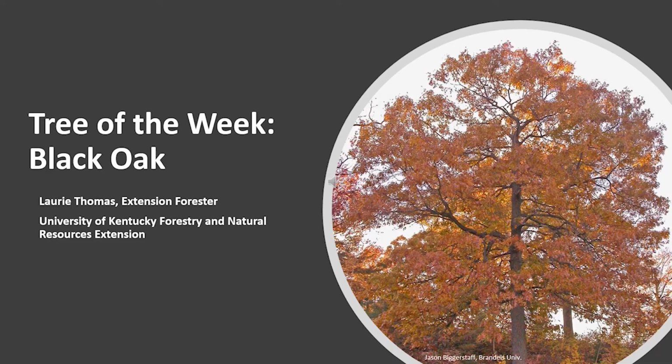This week, the tree of the week is the black oak, and I chose it in part because it is an important wildlife tree, especially for our wild turkey. And since we're talking about turkey today, I thought it would be a good tree to introduce. So here's the black oak. I'm Laurie Thomas with the University of Kentucky Forestry and Natural Resource Extension, and I'm here with the tree of the week, the black oak.